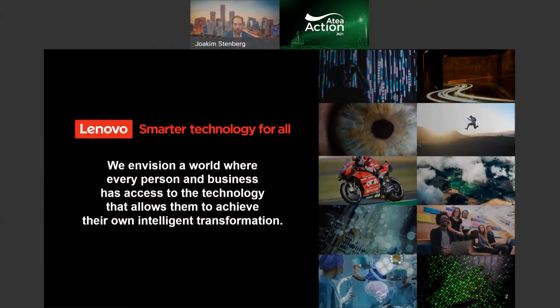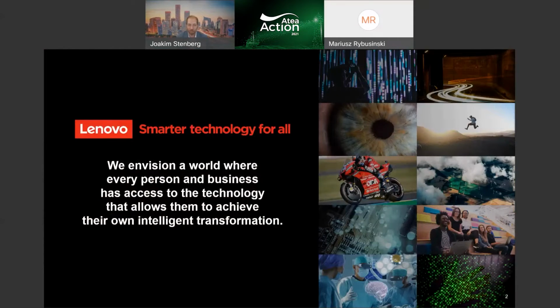So Lenovo, we envision a world where every person and business has access to the technology that allows them to achieve their own intelligent transformation. So basically what we mean by this is that we are passionate about product innovation and security. But it's all of you that are doing the real work that can really make your own intelligent transformation. So you're owning your own content, and by having the best technology to do it, that is secure, reliable, and that you can trust. So we just are passionate about our products, and we do have a lot of products.